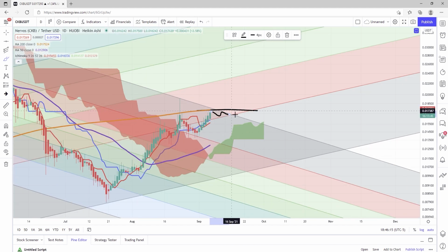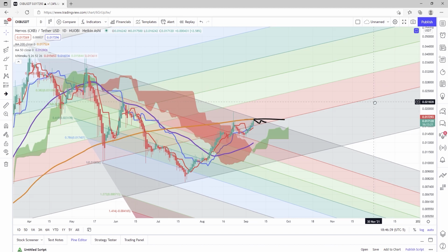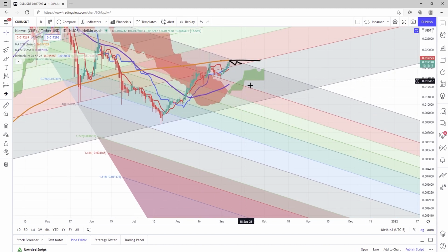Sometime in this time frame, within the next 10 days, we should know for sure at the latest if CKB is going to move back up into this channel, which would be huge. If we reject here, we basically have till about November 7th to get CKB back into this channel. So with that said, if CKB rejects, there's a long way to fall for CKB.